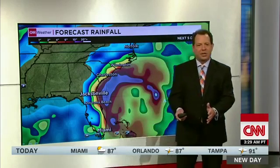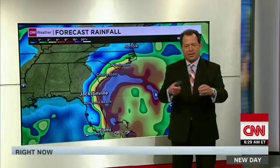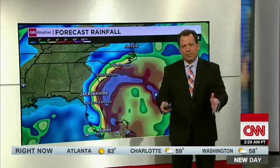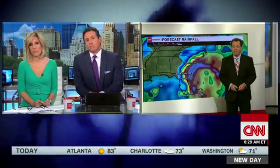Those are the differences by just a 20-mile deviation one way or the other, because the eye is where the power is, the rest is where the flooding is, and we could see mudslides and things like that as we get up into the Carolinas if the rain is that big, up into the Piedmont and the high country there of South Carolina. Right now, that's not the forecast. It's still possible, but not the forecast.